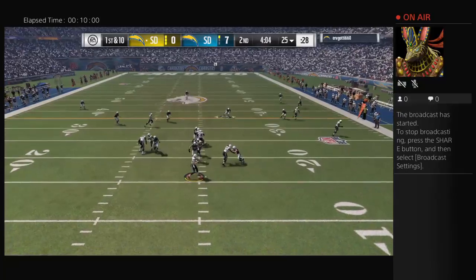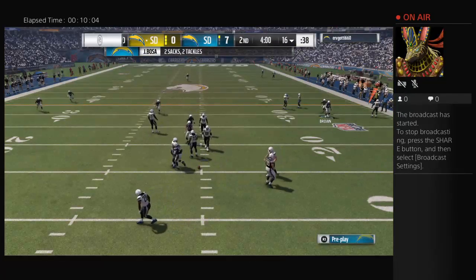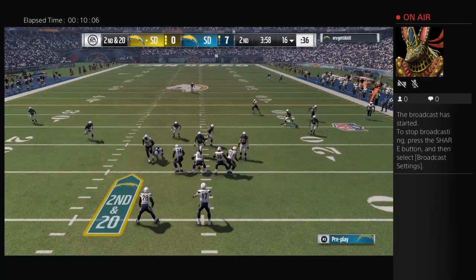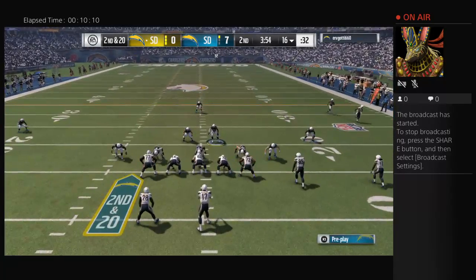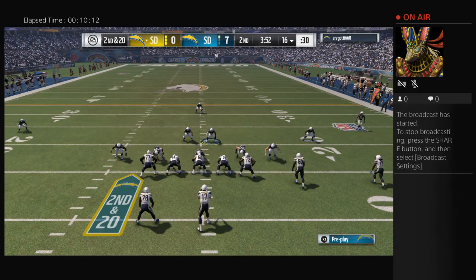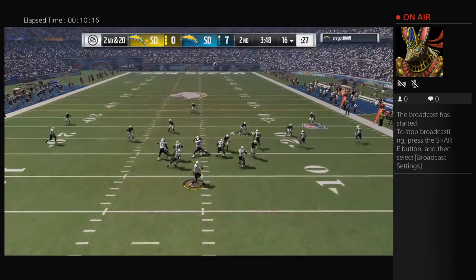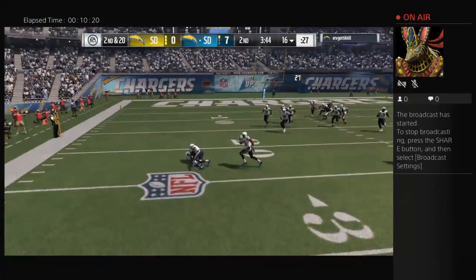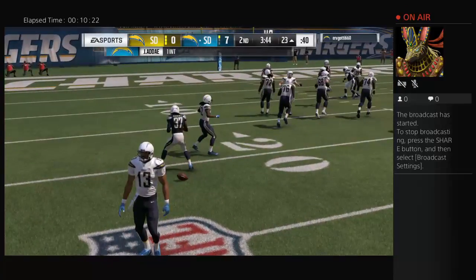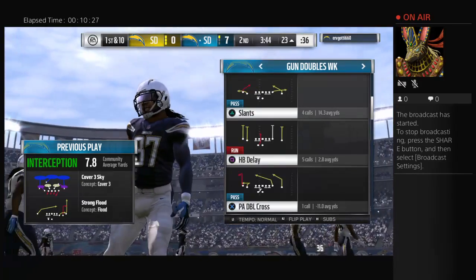Following the interception here, Rivers. Chargers able to get the pressure and bring him down. Joey Bosa in there to pick up his second sack now of the afternoon. Rivers now on second down. Looking for Benjamin, but it's intercepted. Picked off by Jaleel Adai. And his guys are going to get the football at the 23.